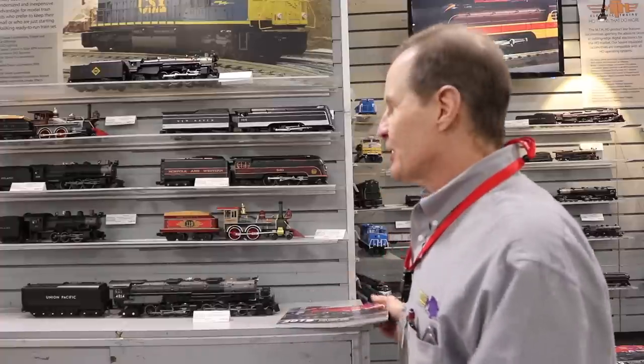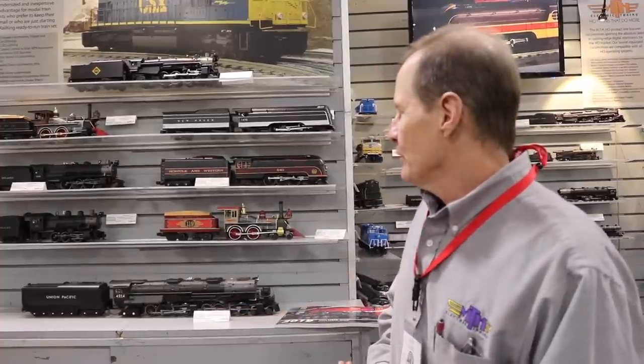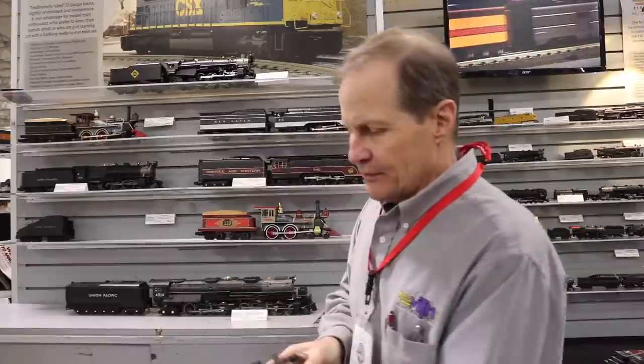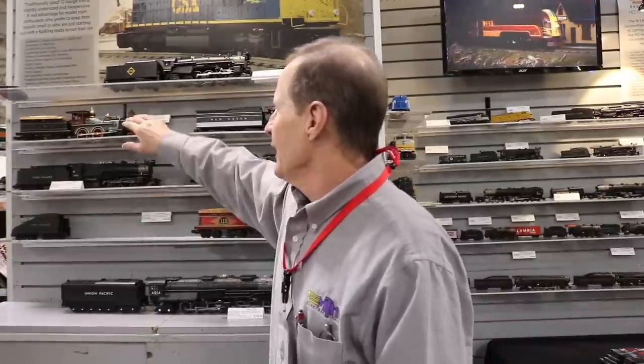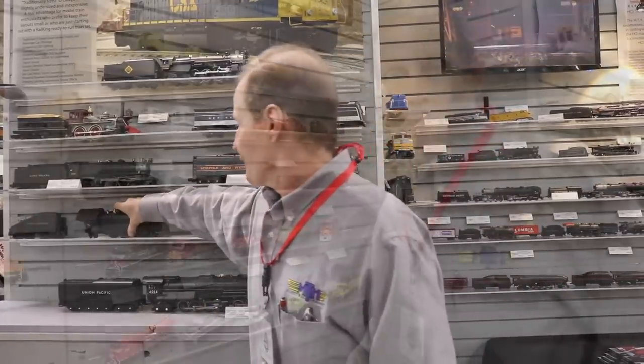And because we're up here in Massachusetts, we got a lot of New York customers. We brought a lot of our local road names of Long Island. For example, this great Imperial 060 switcher in Long Island. You can get them right now at Train World. They're in stock, as well as a Long Island Pacific and the old-time Long Island 440 up there. They're all available at trainworld.com right now.